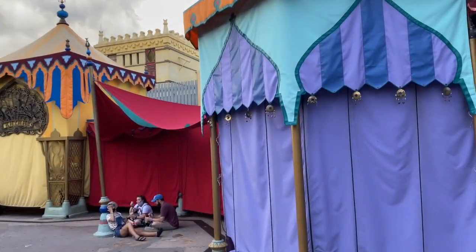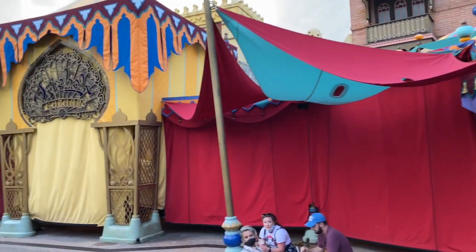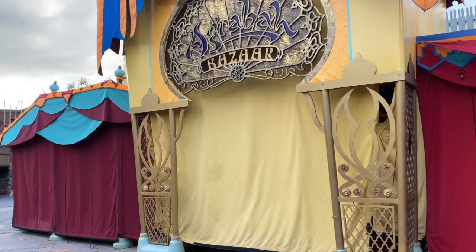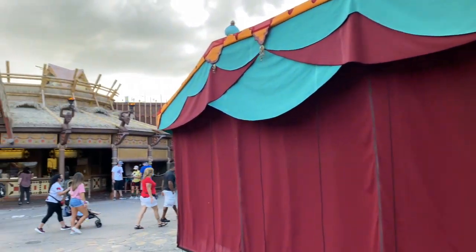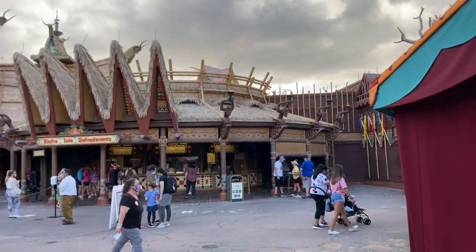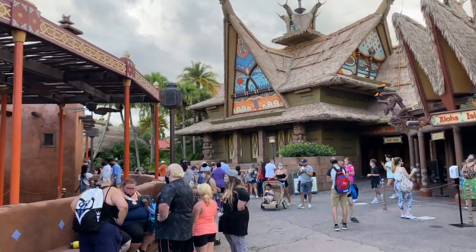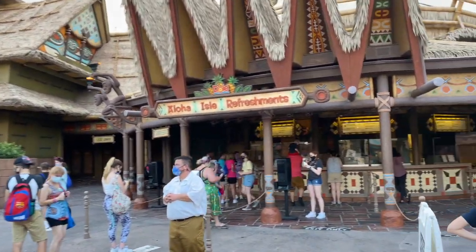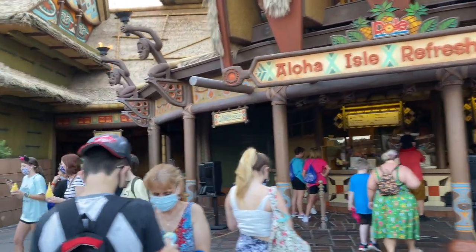Now over here, take a look at the Agrabah Bazaar. That is all entirely closed right now, not being used. There's many retail spaces that are not being utilized right now. And over here at Aloha Isle Refreshments, well, that's being really utilized. You see a lot of guests lined up. Problem is, not enough spaces to really allow guests to sit and enjoy their treat. And that's kind of the bummer of that.